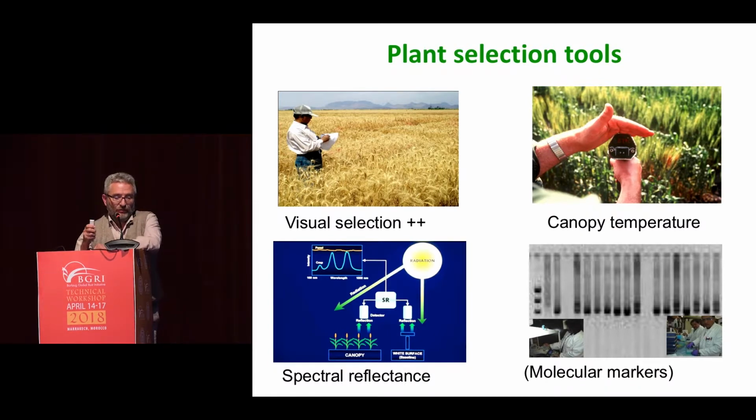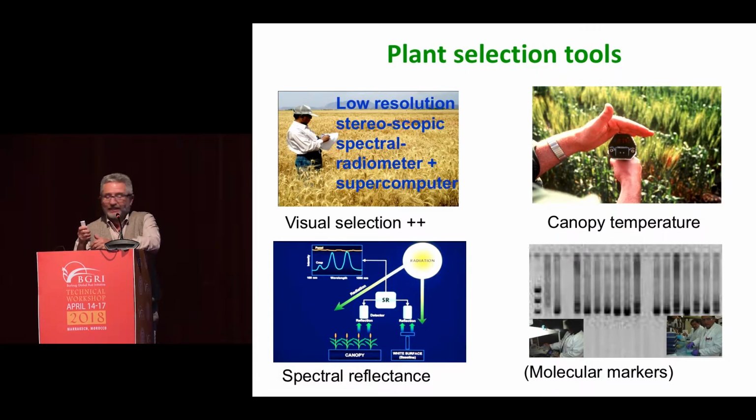Okay, so what are the tools? These are some of the high throughput tools. Here's my favorite question for my students. What is the best physiological tool available to any plant breeder? And I won't wait for an answer, I'll just go ahead and tell you. It is, of course, the low-resolution stereoscopic spectral radiometer connected to the supercomputer. And if you haven't figured that out, that is your eyes and your brain. However, even though I'm a physiologist, I insist that that is the best physiological tool available to a breeder.